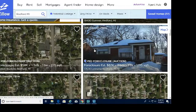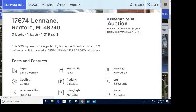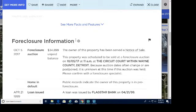If I scroll here on this particular property, you'll notice that this property says pre-foreclosure auction. And this is just the estimate. This is not the listing price or the asking price. This is simply Zillow's estimate of value. But the key words here are pre-foreclosure and auction. And simply what that means is, and most people do not go further down in the comments.